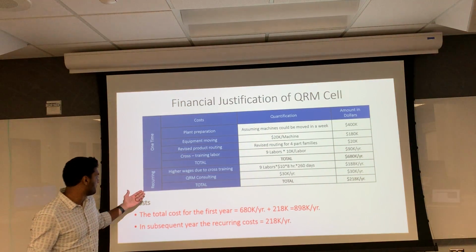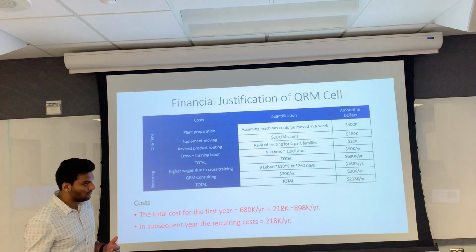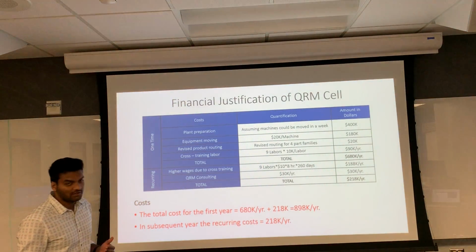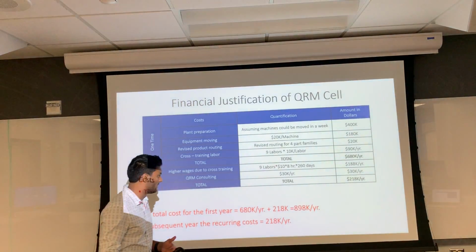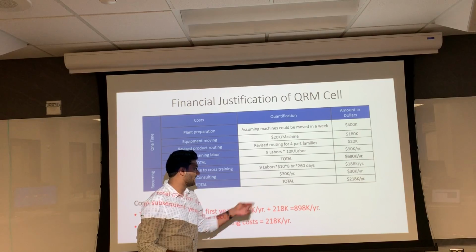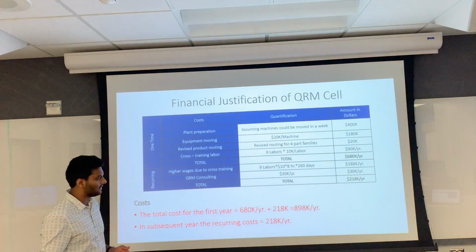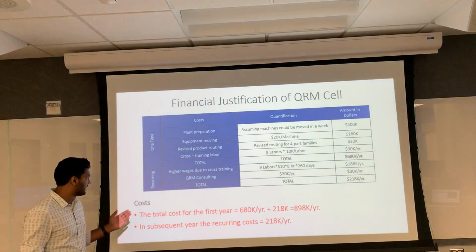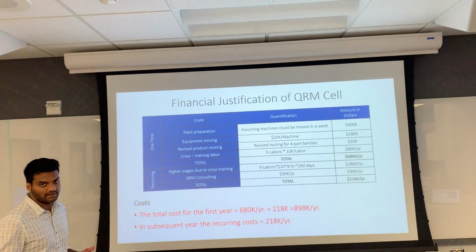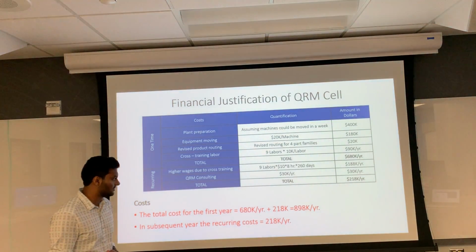Now we come to recurring costs. First, higher wages due to cross-training. As we told you in the previous slide, we considered $30 per hour for cross-trained labor compared to $20 for normal labor. We have 9 laborers, so an additional $10, and they work 8 hours a day for 260 days, which comes up to $188,000 per year. And QRM consulting per year to implement changes or do continuous improvement is $30,000 per year.